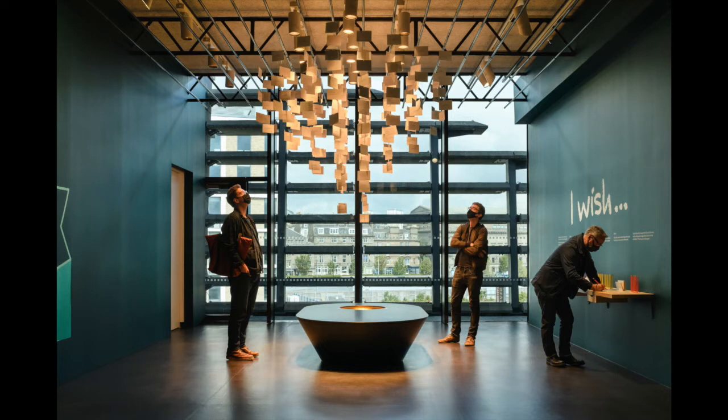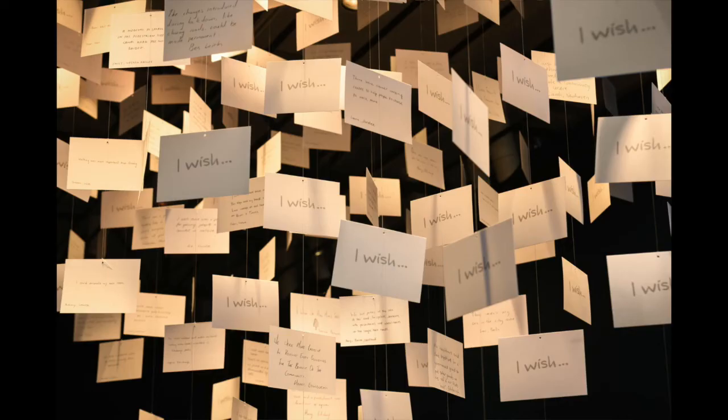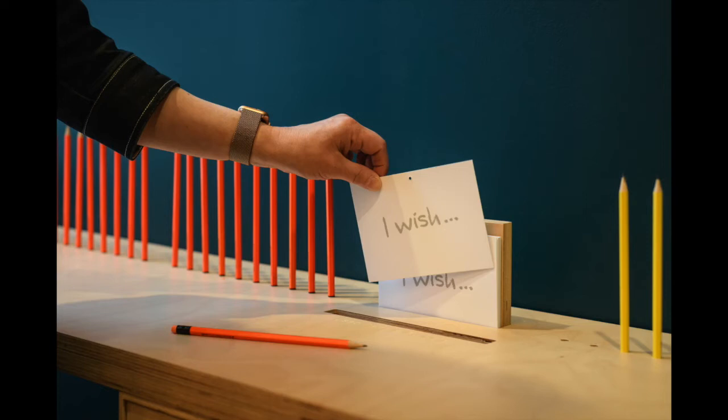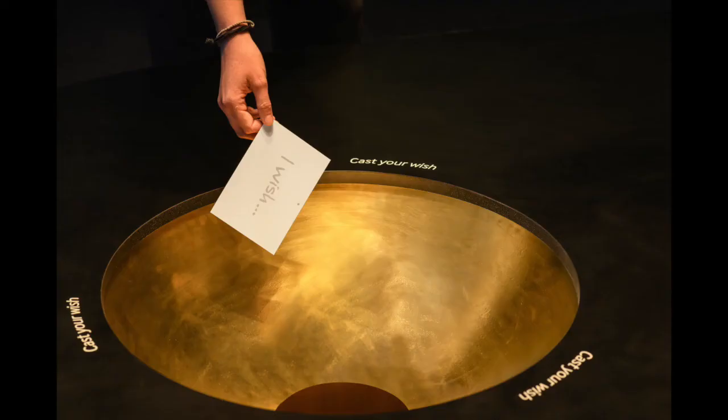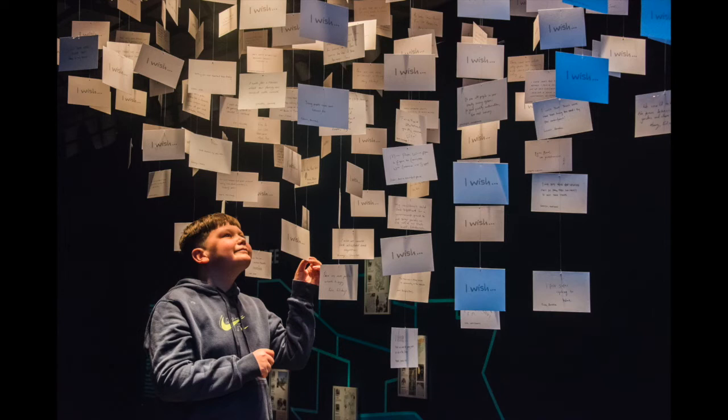And there's also what we've come to call the Cloud of Dreams, which is where all of the wishes from the citizens, and the citizens in Dundee who took part in the Dundee workshops, which have run alongside the exhibition, plus visitors to the exhibition, write their wish for the future of their place on a card and put it in a bowl, which we call the wishing well, and then it ends up in the cloud. So it's, in a way, theatrical, but a very engaging process.